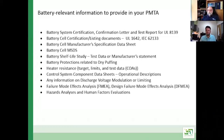If you modulate the voltage on discharge, discharge voltage modulation is sort of like turning the battery on and off really fast, producing an average voltage that is lower than the actual cell voltage. You'll need to explain that scheme, or if you have another output limiting process, you'll need to talk about that. And finally, failure mode effects analysis and human factors analysis or evaluations can determine what consequences your consumer will face if the design fails or if the consumer uses the device wrong. And I'll talk a little bit about each of those because they're important.